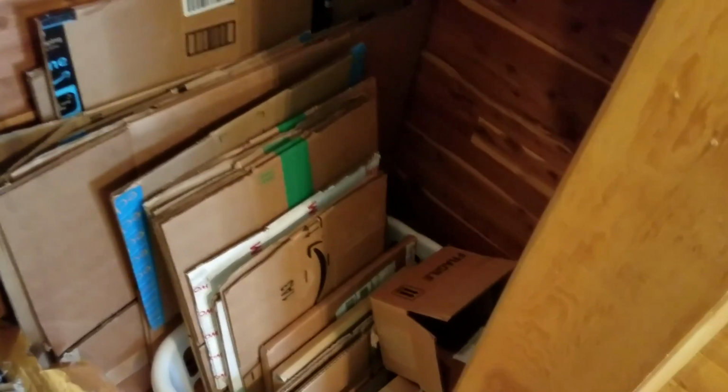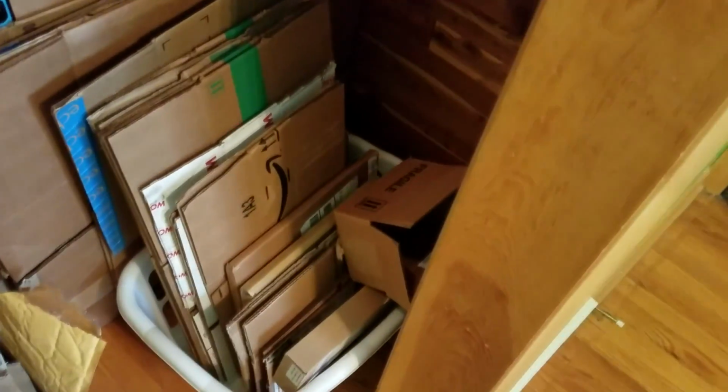Down here, I have boxes that we break down that we get in the mail. So we put them in here, so I'm ready to just grab one and ship. I didn't break this one down because it's so little. Isn't it cute?